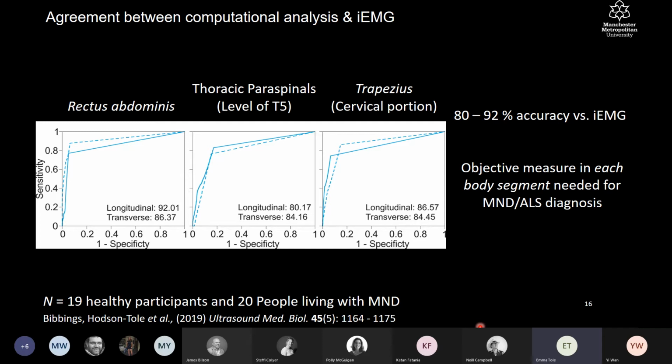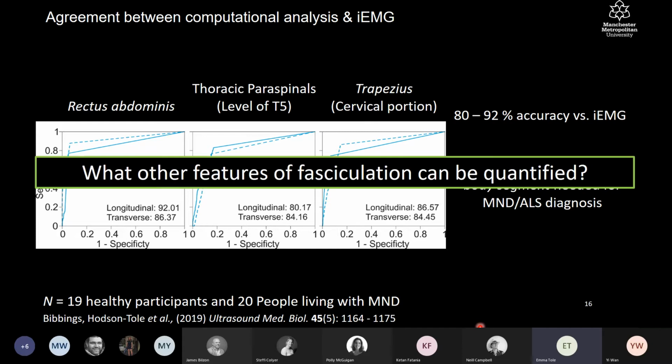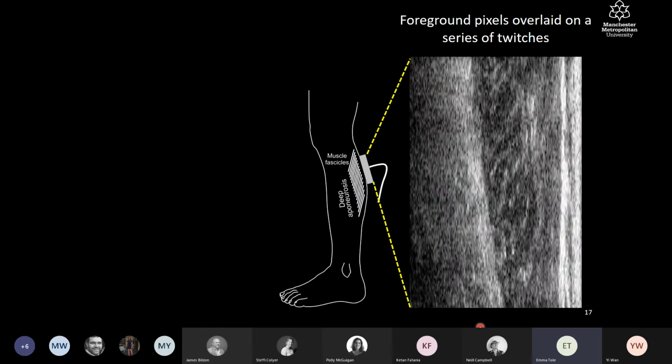But again, you always end up at the end of a project, or at the end of a phase of a project, I should say, coming up with other questions. And we go back to this idea of, are we really extracting all of the information that might be available in these image sequences? And that brings us to the idea of, well, what other things about the fasciculation might we be able to quantify? Now, the foreground detection gives us an opportunity to maybe look at something new.